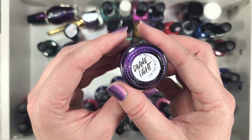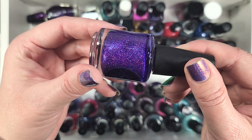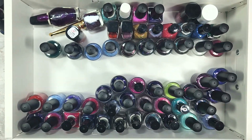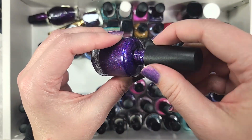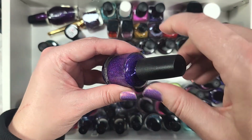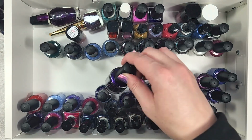Next up, ooh, we have a purple one. This is Divine Light. This one came out in the Indie Collective for April 2022. I don't think this is surprising to anyone. This is not going anywhere. Although I do need to decide if this is going in my summer rack or if it's bright enough for that. Yep, it's nice. It's bright. It's going in my summer rack. So that one was Divine Light.